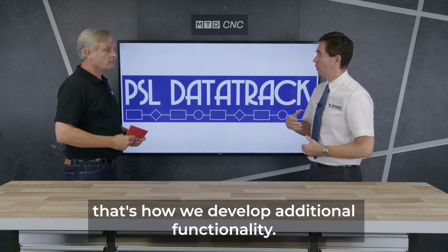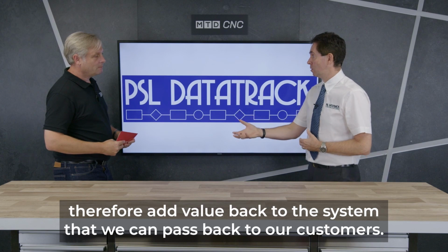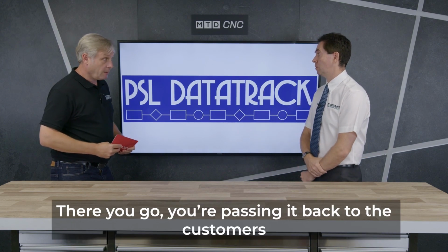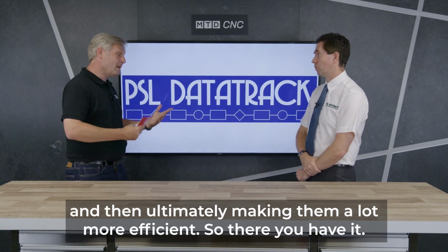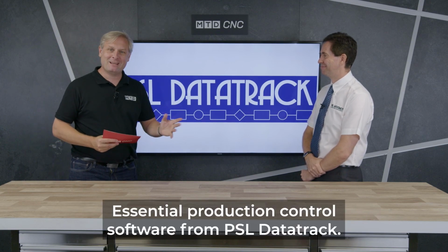That's how we develop additional functionality. That's how we therefore add value back to the system that we can pass back to our customers. There you go, you're passing it back to the customers and then ultimately making them a lot more efficient. So there you have it, essential production control software from PSL Datatrack.